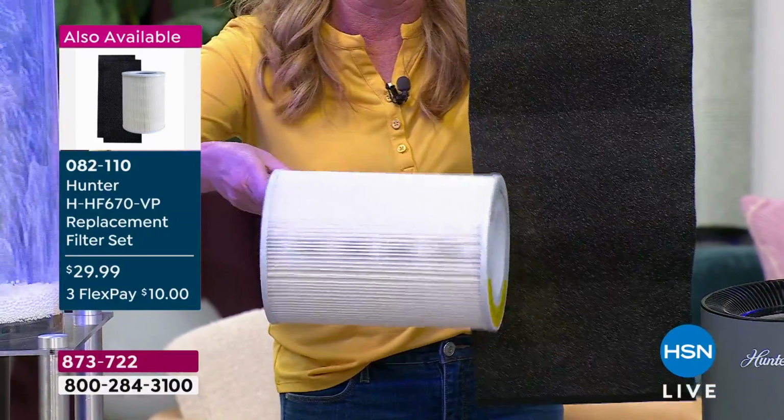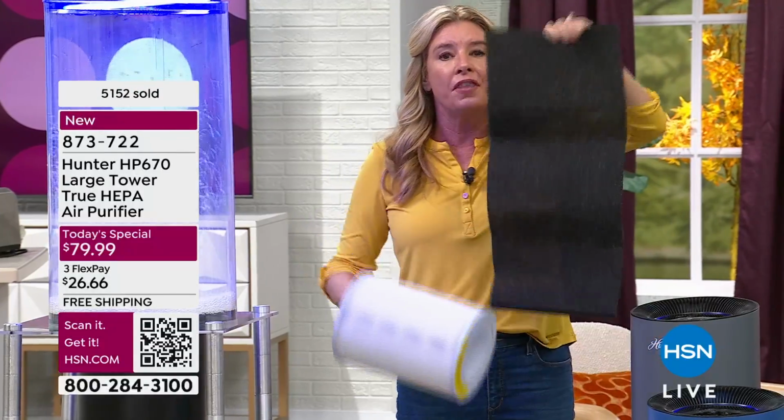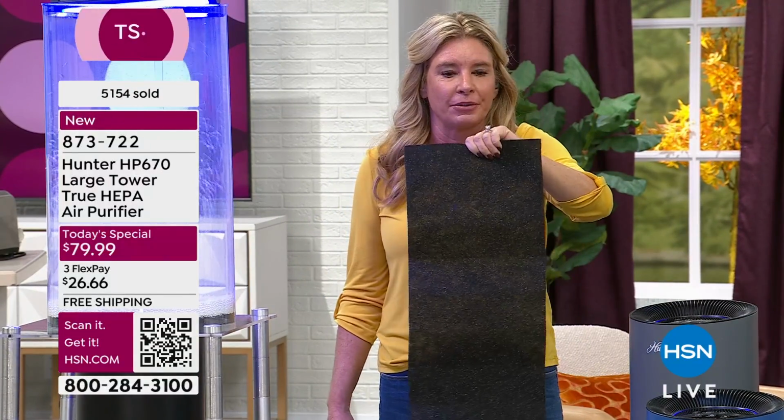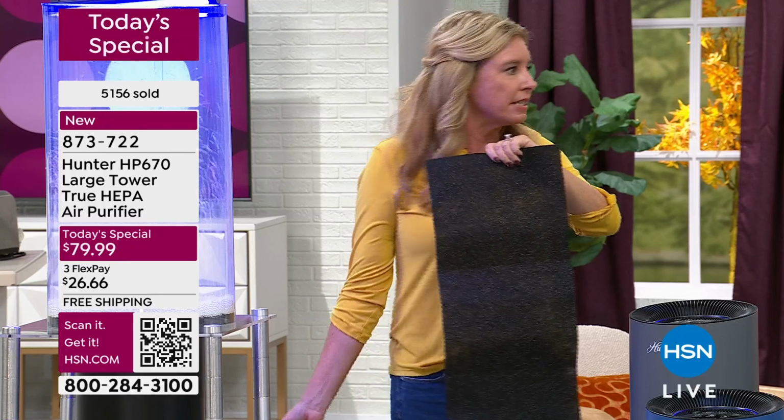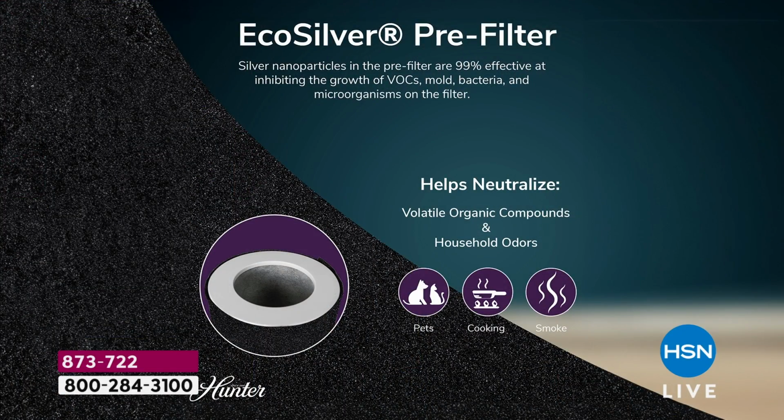It's basically like if you unfolded this, or you wheeled this out. So this is going to be that pre-filter. It's called EcoSilver technology. It's exclusive when it comes to Hunter. Oh, there's something powerful about silver. I know that. I've done my research. First and foremost, it's going to get the odors out of the air. So if you've got pets, if you've got a smoker, if you've got musty smells, maybe you live in an older home, it's going to get those odors out of the air.